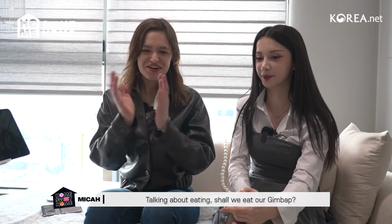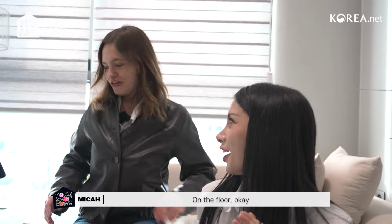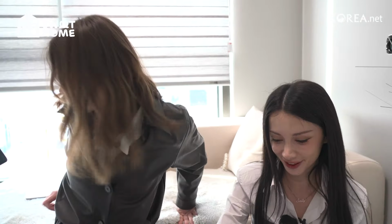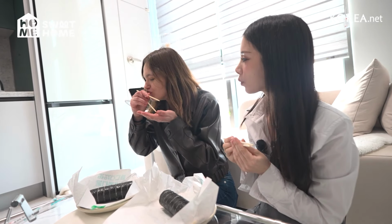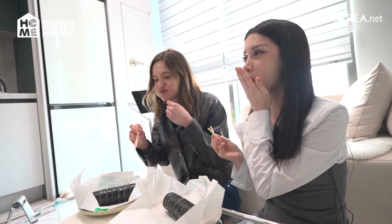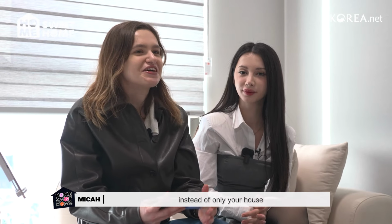Talking about eating, shall we eat our gimbap? Yes. And I'm a Korean-style person. I like sitting on the floor. On the floor? Okay, I have to follow Sally's manners. I will sit on the floor with you, in Korean style. Mmm. Nice.